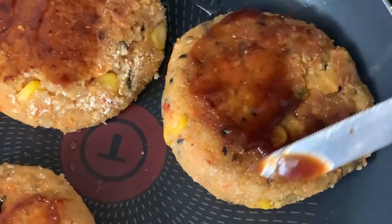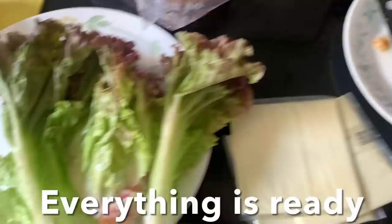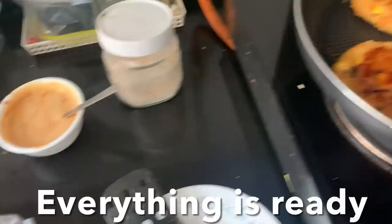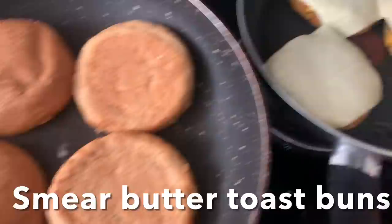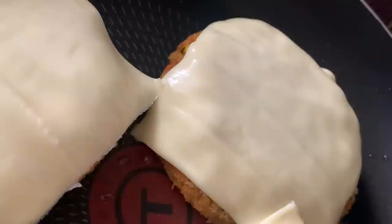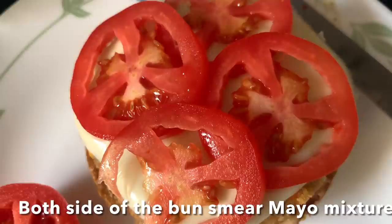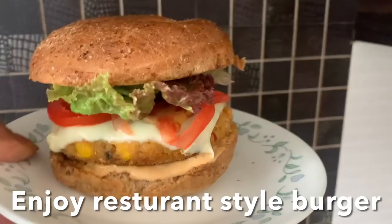Now everything is ready. Patty is ready. Now here are our bun and mayo sauce, salad leaves and cheese. I'm going to toast these buns. I'm going to add a little butter and toast till nice and slightly brown. I placed a cheese slice on top of the hot patty. It's nicely melted. Now I placed a bun, mayo sauce, patty with cheese, tomato, onions and lettuce. Perfect burger, just like Mac burger, better than Mac burger, aloo tikki.